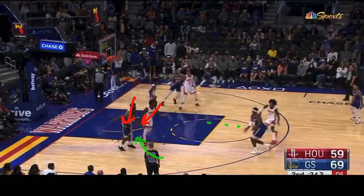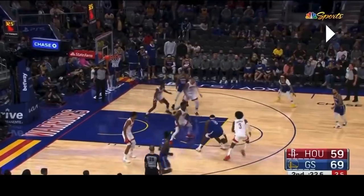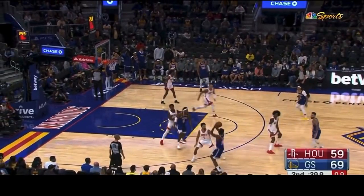He does toss it to Looney. Looney can't hold on to the ball. Looney just throws a hand grenade back to Wiggins. And enjoy the hand grenade. It's going to explode your field goal percentage.